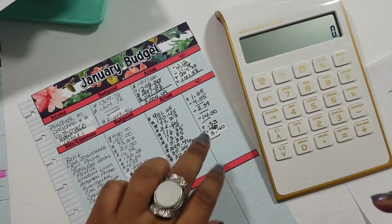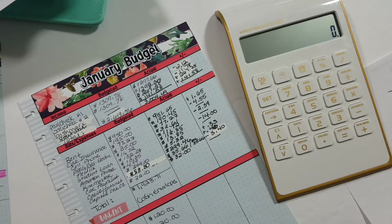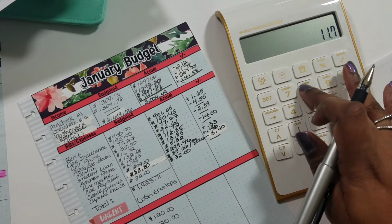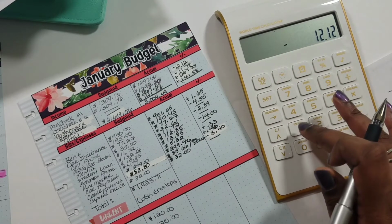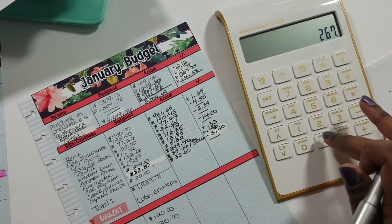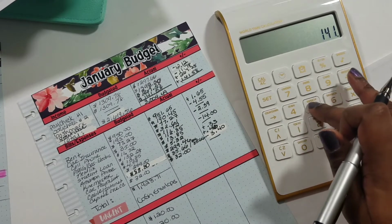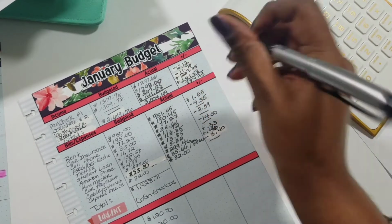Okay, so I'm assuming when I add this all up, the difference will be $384.93. So it would be negative 12.12. I don't even know if it lets you do negative 12.12 minus 11.78. Oh yeah, okay, it looks like it does. So negative 12.12 minus 11.78 plus 267.25 plus 141.58 equals 384.93, which is what we thought it was.